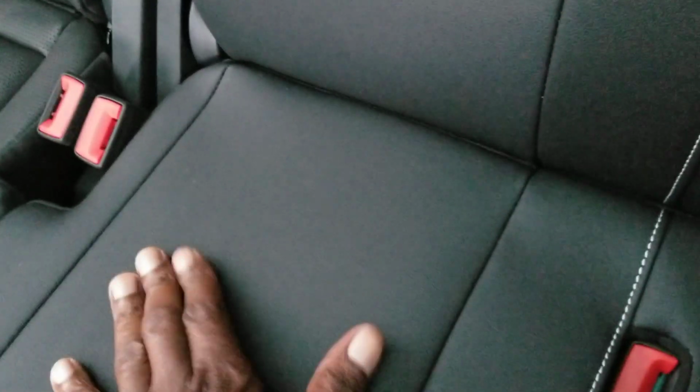Here's a look at those leather seats. There are heated on the 2 outboard seats. There's your latch hookups for car seats on the 2 outboard seats as well. Right here and right here. This center seat here is just a seat. Doesn't have heat for it. And here's a look at the armrest and cup holder right here in the middle.